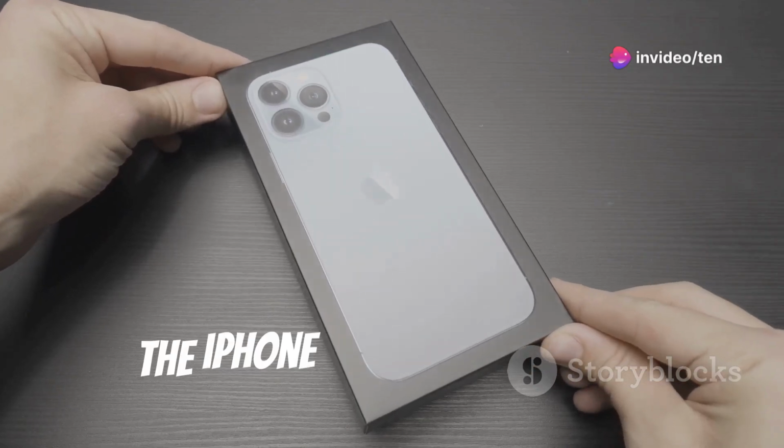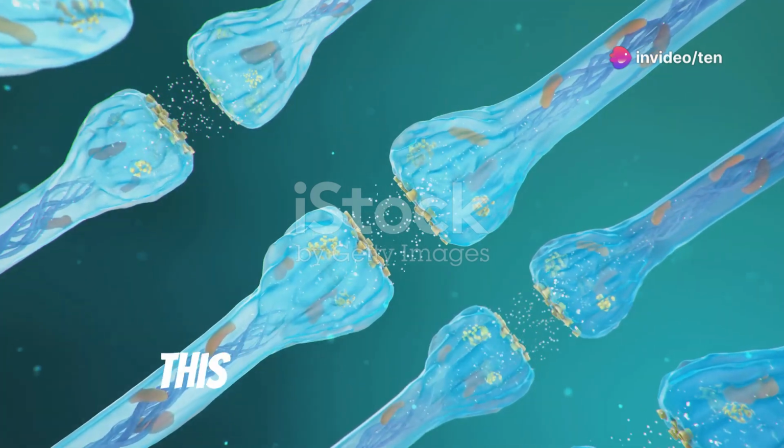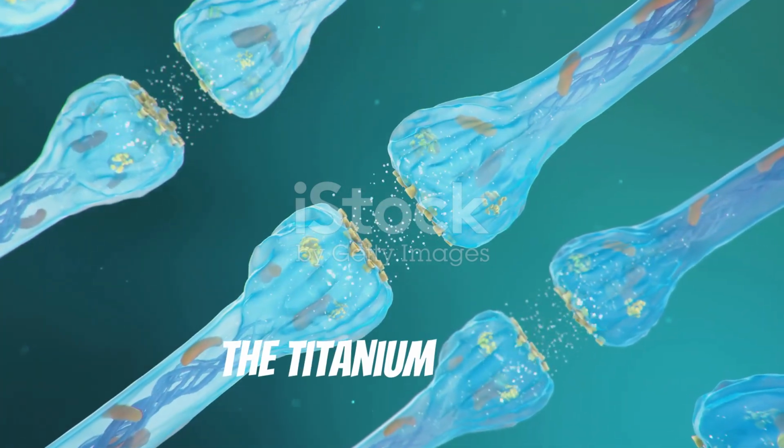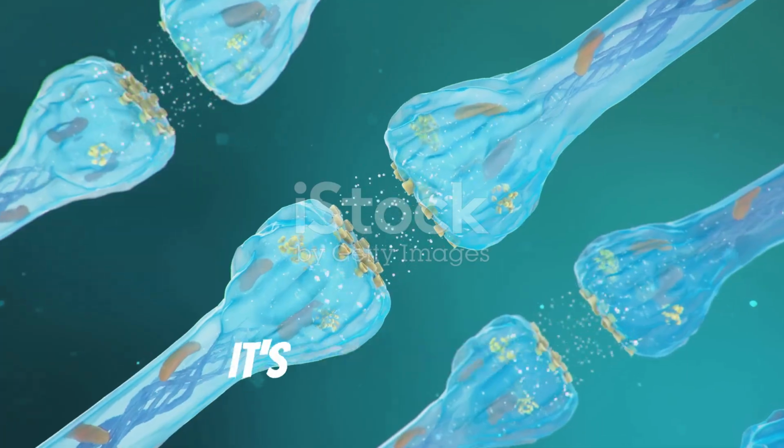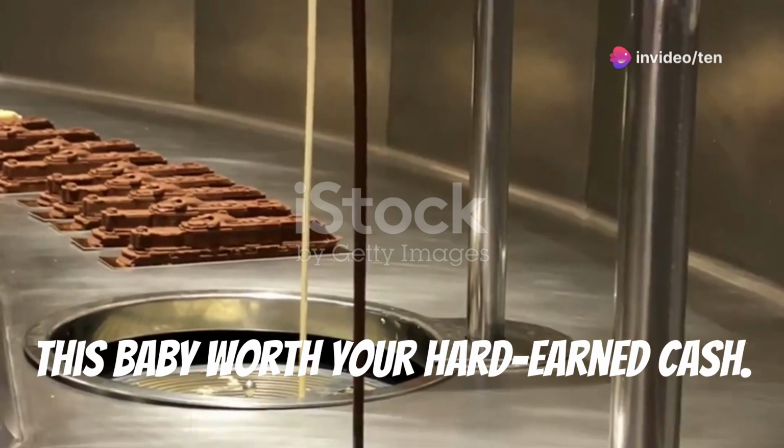Here it is, the iPhone 16 in all its glory. Just look at that finish. Right off the bat, this thing looks stunning. The titanium finish, chef's kiss. It's a work of art. But let's get into the features that make this baby worth your hard-earned cash.